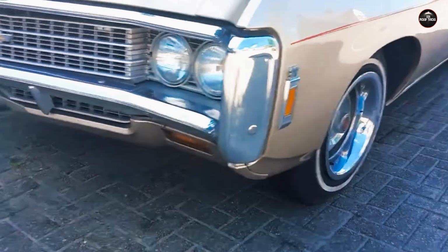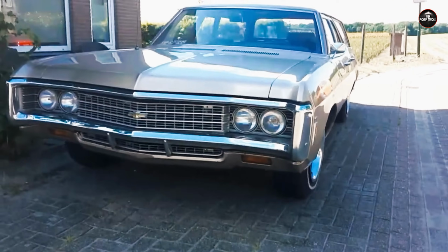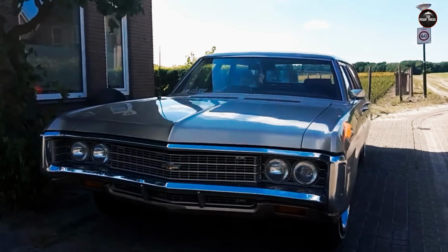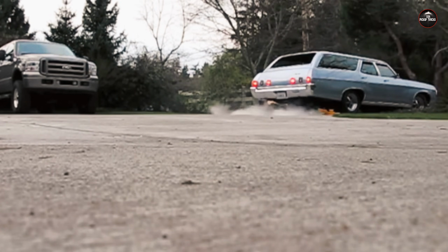Market impact and legacy. The 1969 Chevrolet Kingswood Estate Wagon was well received by consumers, who appreciated its blend of style, performance, and practicality. It became a popular choice for families looking for a reliable and versatile vehicle that could handle the demands of daily life and long-distance travel.